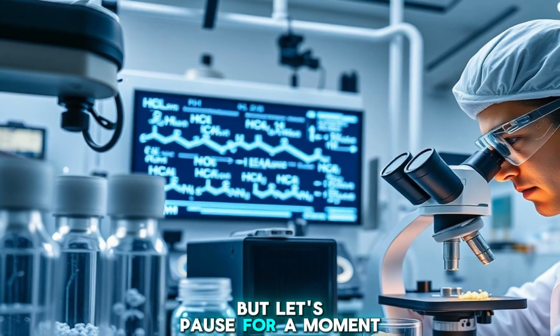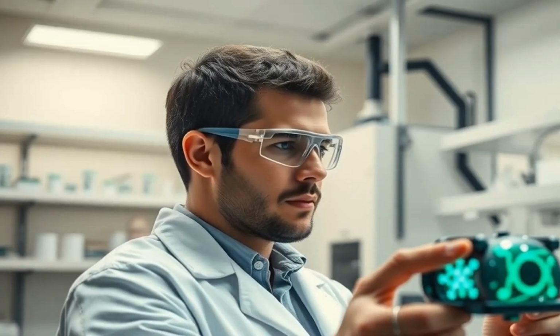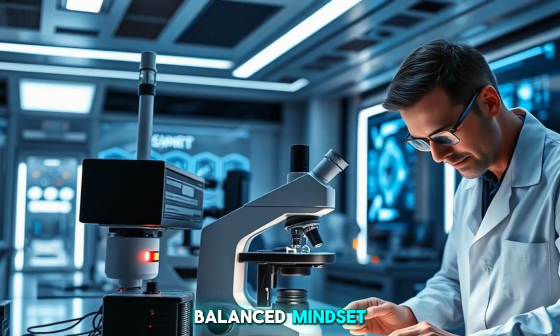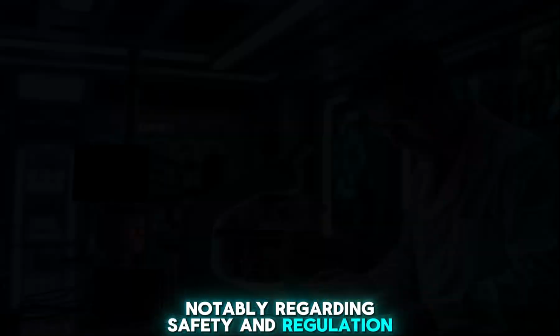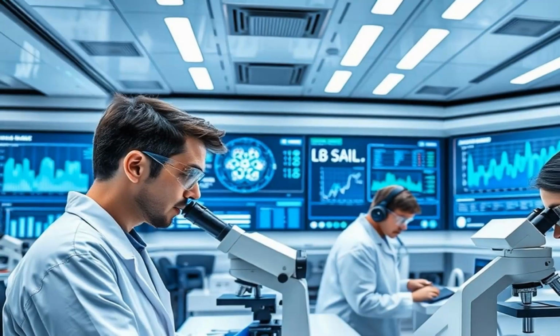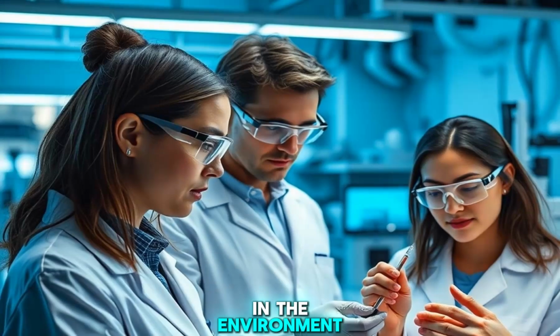But let's pause for a moment. Are there risks associated with these innovations? It's imperative to approach this topic with a balanced mindset. The power of nanotechnology comes with challenges, notably regarding safety and regulation. Are the nanoparticles safe for human use? What are their long-term effects on human health and the environment?